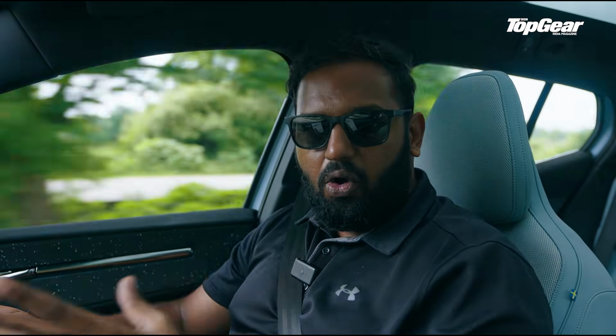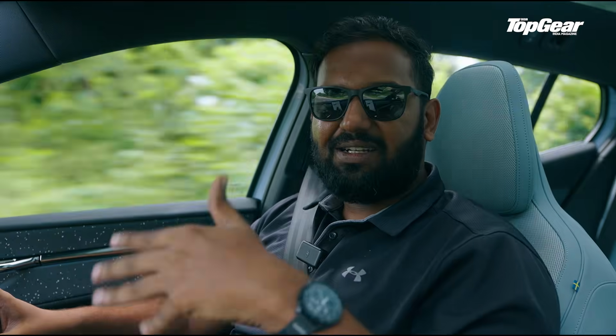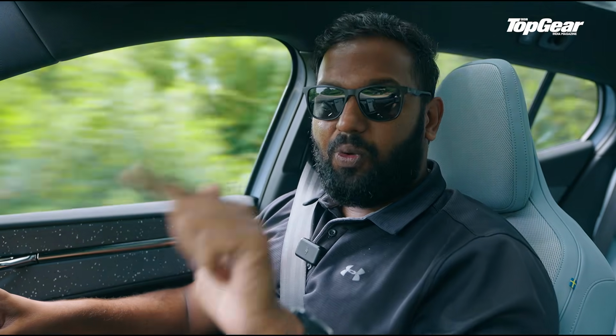So we got around 380 kilometers, but in the real world on a hot day, using all the features and all the sensors on, you can expect anywhere between 350 to 380 kilometers on a single charge. And that's with the iPedal mode, so it is recuperating a lot of the energy that we're using to accelerate.